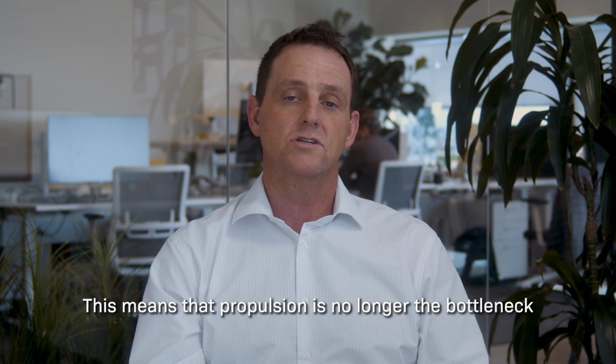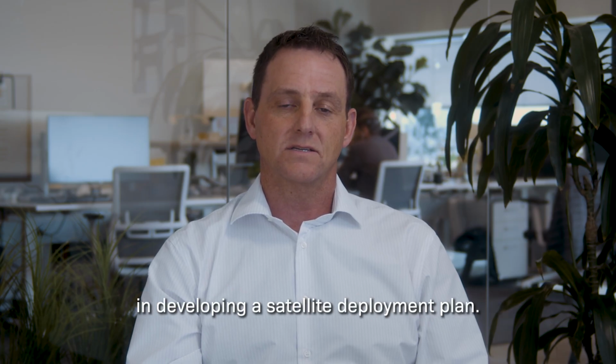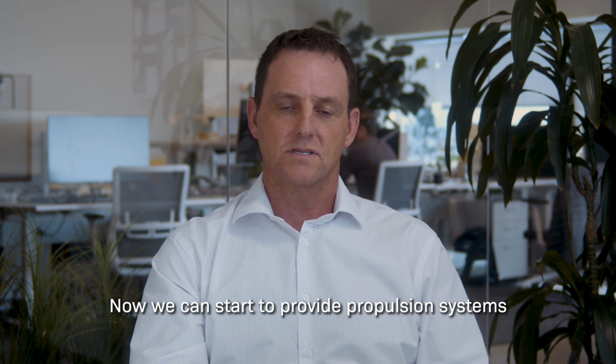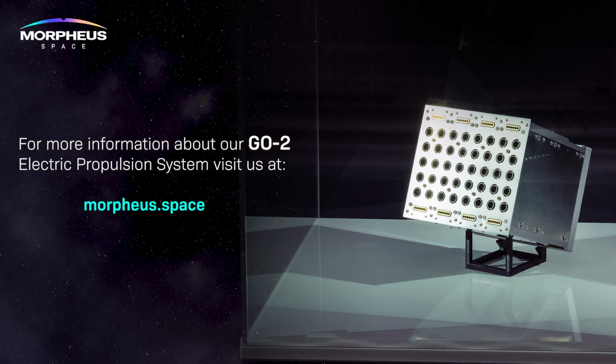This means that propulsion is no longer the bottleneck in developing a satellite deployment plan. Now we can start to provide propulsion systems to our customers on timelines that they've never seen before.